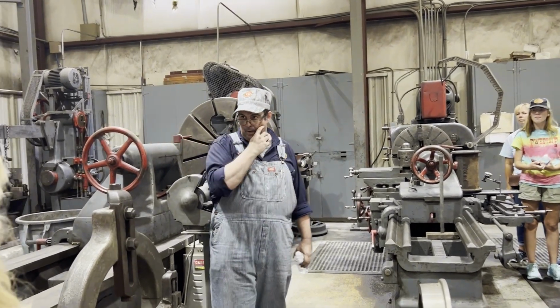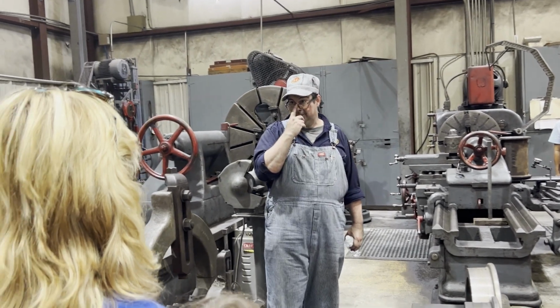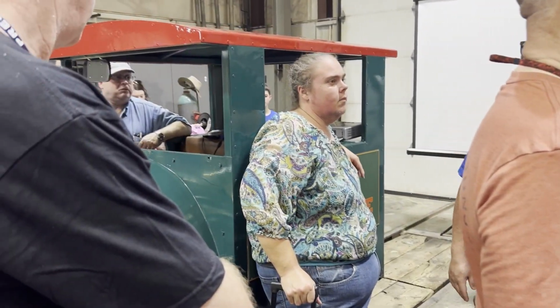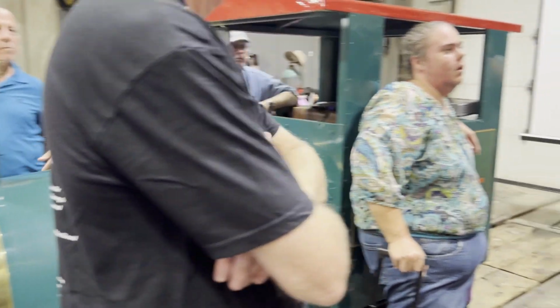Motor mounts on the engine, that's part of our duty. We had to swap one this morning. Years and years of use, we get wear and tear. That's why we got spares. That's why we got two train engines.